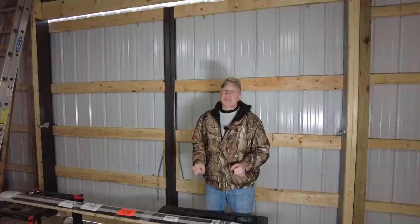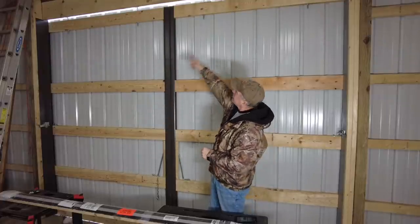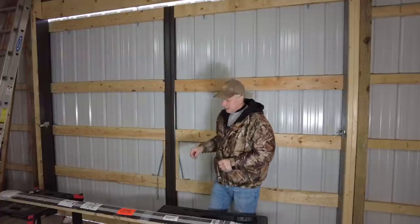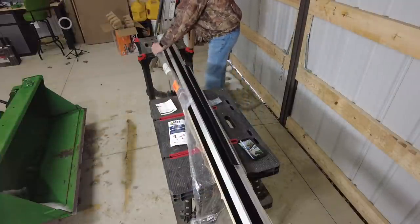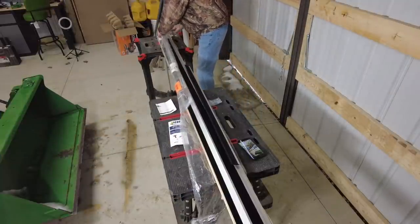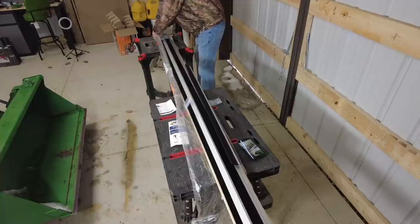All right, so I reached out to Jaycor. I gave them the measurements of my door, which is 10 feet high and 12 feet wide, and they sent me, this is all still packaged up. I just got this delivered to me not that long ago, so let's unpack it and see what we got.